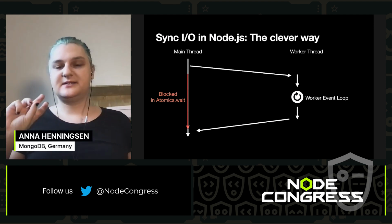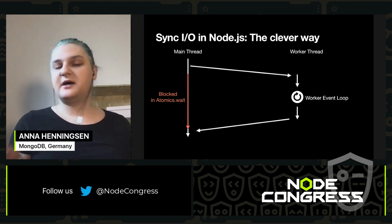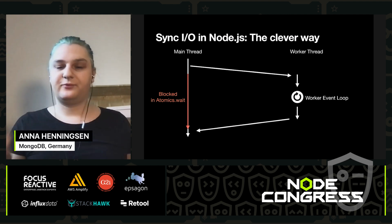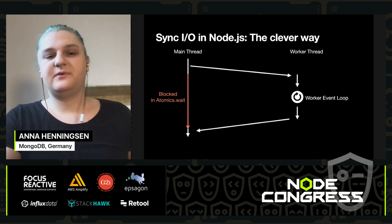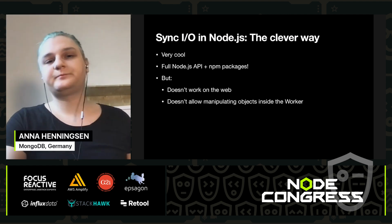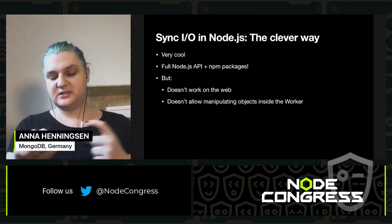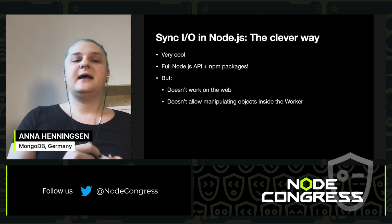So again, this is how it looks schematically. The main thread is blocked and does not progress. It does not return to its own event loop. It just spawns a worker thread, lets that event loop run on a different thread, and then waits for that response to come back before it progresses in any way. And so, big advantages: in Node.js, you can use the full Node.js API and NPM packages in the worker.